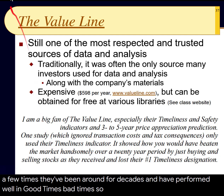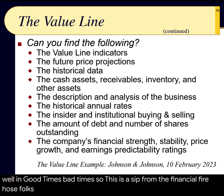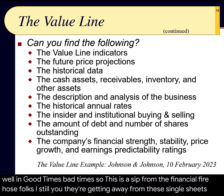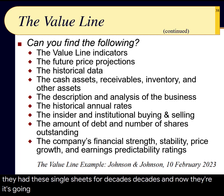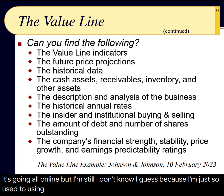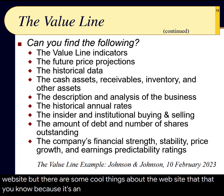So let's go to slide 38. This is a sip from the financial firehose, folks. I still use, they're getting away from these single sheets. They've had these single sheets for decades. And now it's going all online. But I guess because I'm just so used to using the single sheets, I'm not as big a fan of using the website. But there are some cool things about the website because it's interactive and the like.